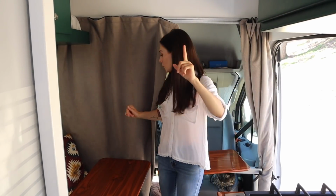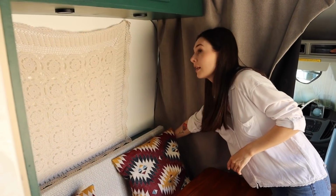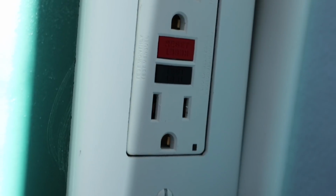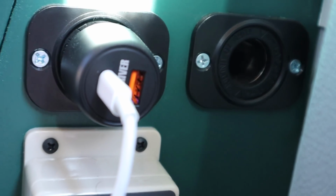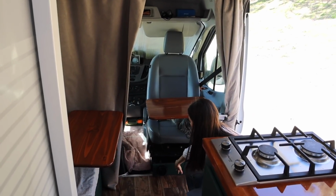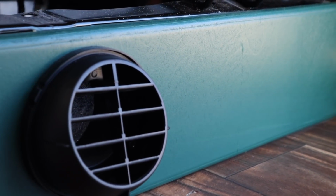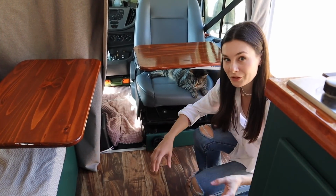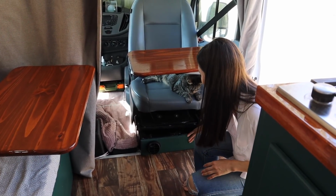Oh, I didn't mention here on this side of the chair we have the light switch, we have a plug in there, chargers, and the control for the toilet fan. So down here we have our Webasto heater. I have no idea how it is installed and stuff, but I know from here comes the hot air whenever you're cold. Yeah, so we just covered it with a little piece of wood.